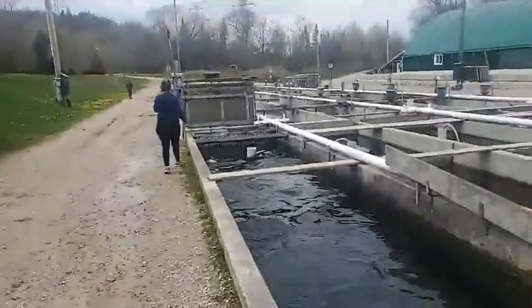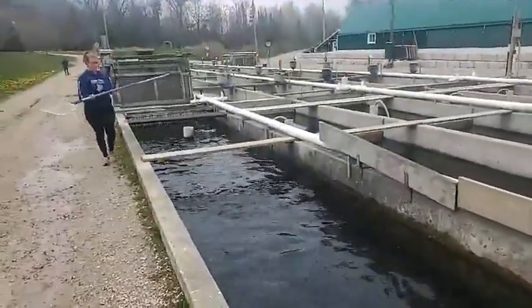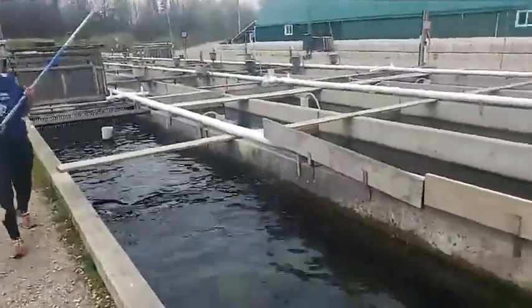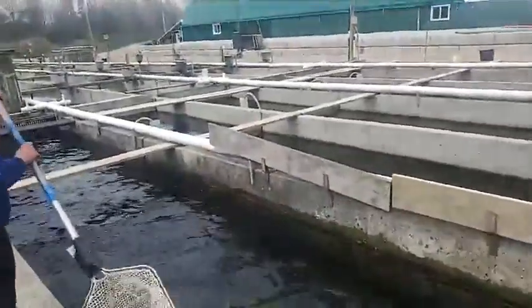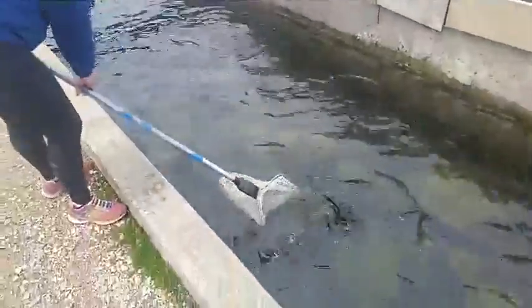So Arlen's gonna grab a net there. A fish starts spawning in its 3rd year, but it really gives the most eggs in its 4th and 5th and into its 6th years. Arlen's just grabbing one there.